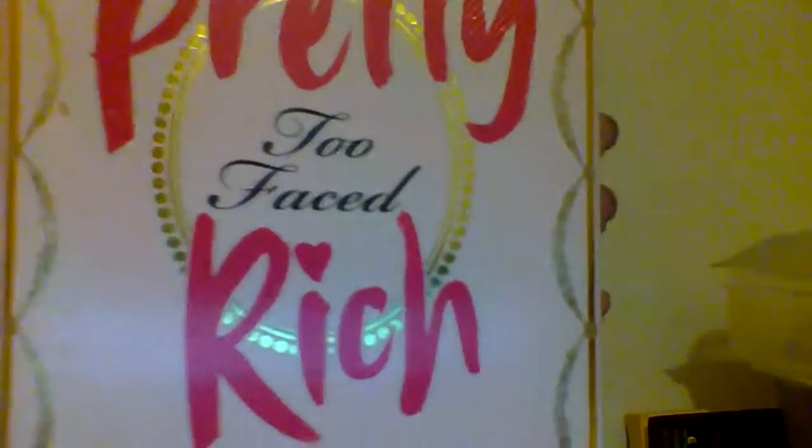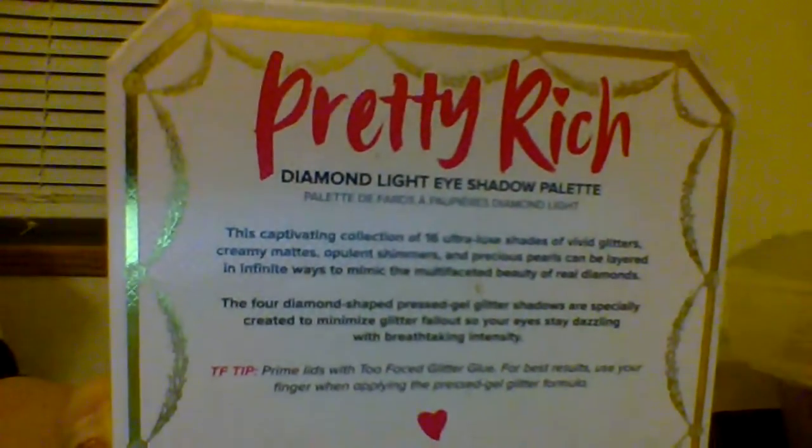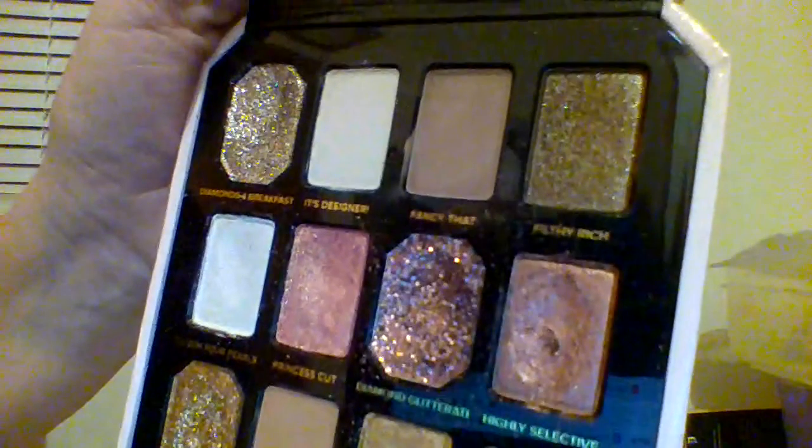is Too Faced Pretty Rich palette. Now, I really like this palette. I think the packaging is really cute, and I really, really like the colors. Now, this has got a mirror on the top, and these are the colors. And I think the colors are beautiful, and I mean beautiful.